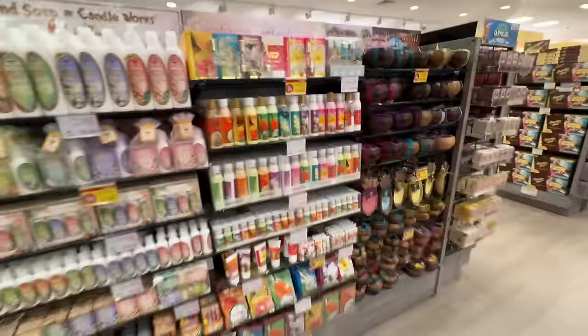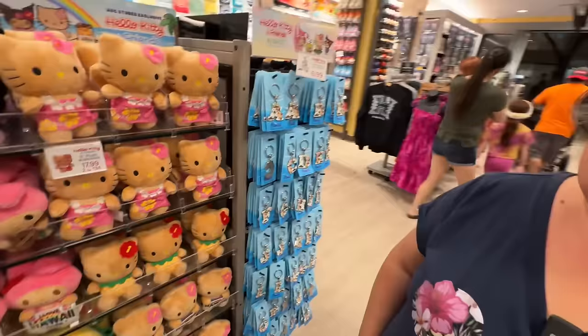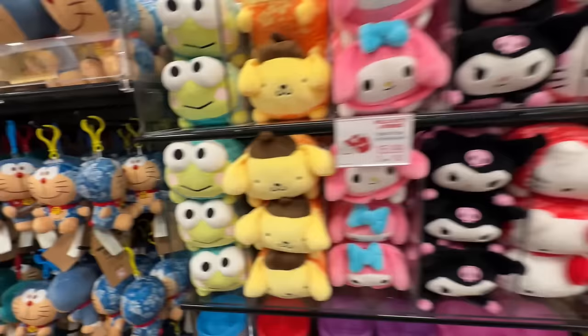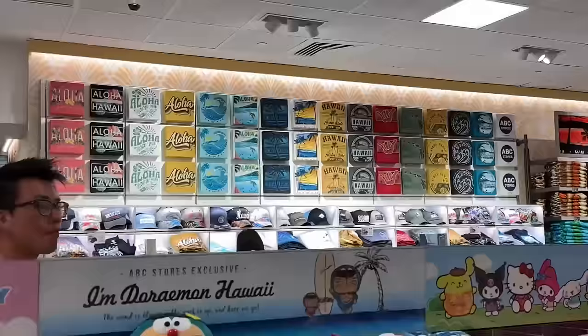Candles. Just a lot of stuff going on over here. And the ABC store here is really cute, different than the one in Las Vegas. Of course, all Hawaii themed because we're here. Look how cute these characters are. And they've gotten a lot more since the last time we've been here. They're like little mystery ones. $10.99. And a whole bunch of t-shirts against the wall over here.